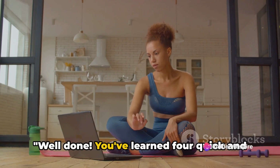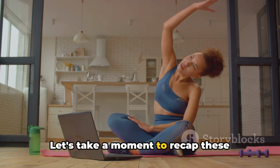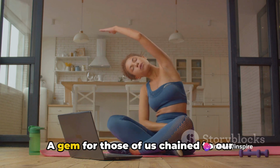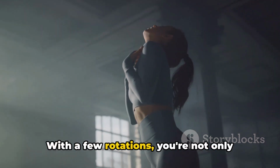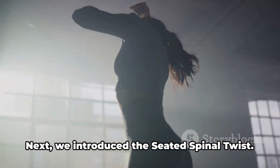Well done. You've learned 4 quick and effective stretches. Let's take a moment to recap these simple yet powerful movements. We kicked things off with the desk shoulder roll, a gem for those of us chained to our desks. This stretch eases tension in the neck and shoulders. With a few rotations, you're not only relieving stress, but also promoting better posture.